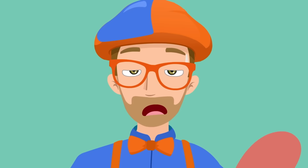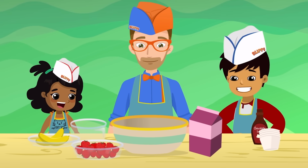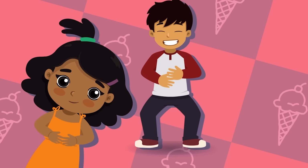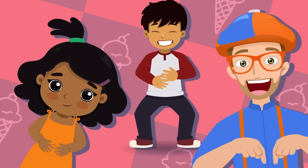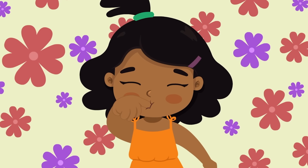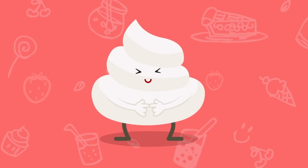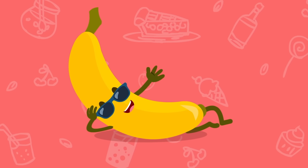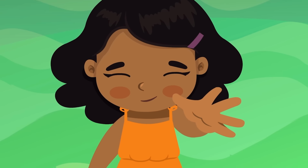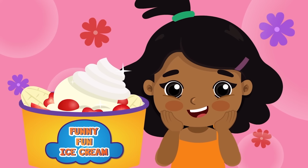Let's make some ice cream that's yummy yum. Let's make some ice cream that's funny fun. Let's make some ice cream for our tummy tums. Let's make some funny fun ice cream. I like it sweet. Some ice cream with strawberries. I like it sweet. With whipping cream and bananas, please. I like it sweet. Let's make some ice cream with strawberries. I like it sweet. Some funny fun ice cream.